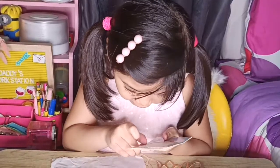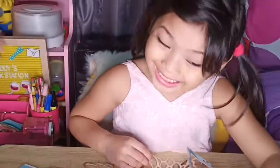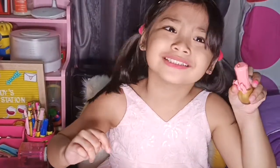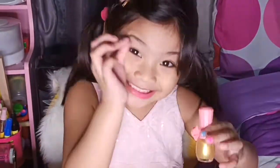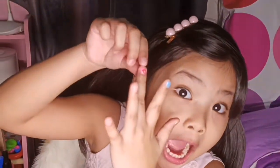Oh my god, I can't get it out. Oh my god, guys, it's very hard to tangle these. These ones too. Guys, I finally got one. Why is it here? Anyway, let's get it. Okay, so I'm gonna be putting this. Wait, it's very hard to do. Wow, guys. I finally put a sticker and I finally got one.